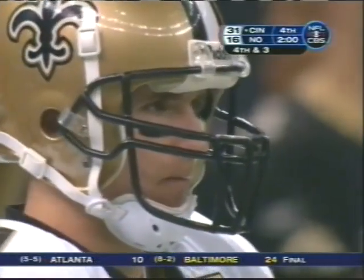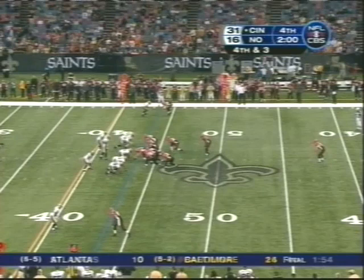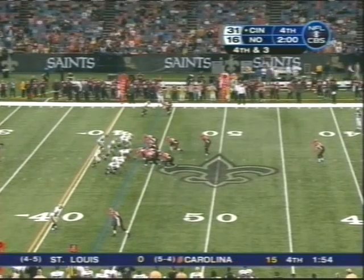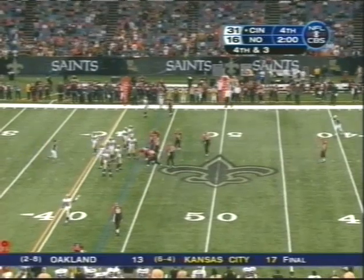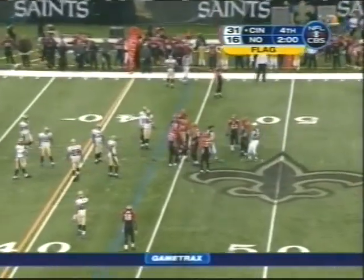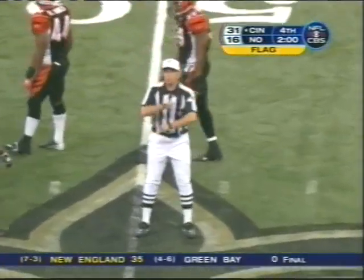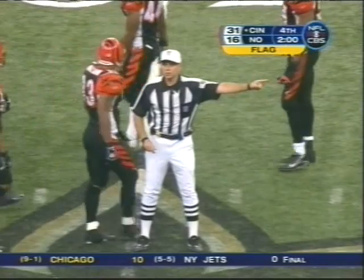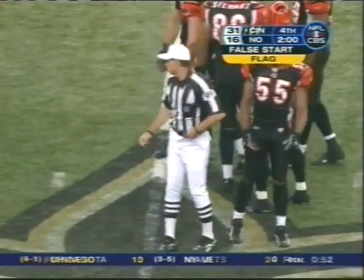Fourth down here, and Michael Lewis back as Kyle Larson to punt. Two minutes to go. Saints are out of timeouts. And a flag. There's a motion on the punt team. False start, offense, number 86. Five-yard penalty. Remains fourth down. And a harmless five marked off.